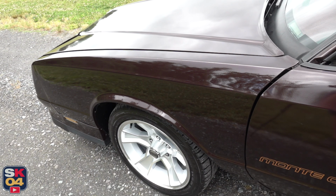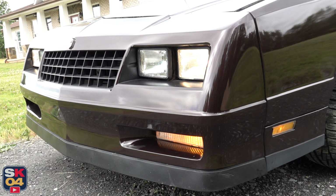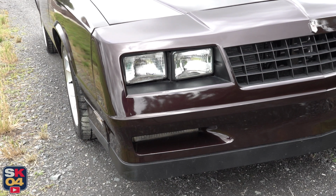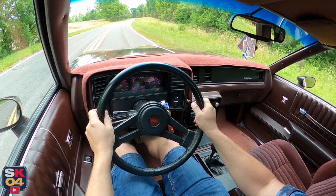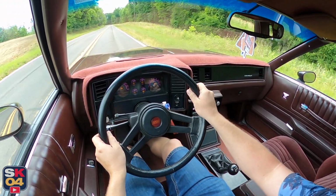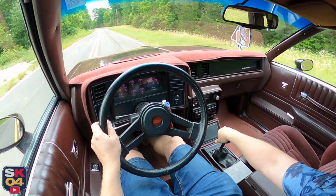While performance numbers for the SS high-output 5-liter V8 aren't much to look at this day and age, they were respectable for their time. The '83 models were the least powerful at 175 horsepower. However, that was 25 horsepower more than the standard Monte's optional 5-liter V8 and quite a bump over the standard V6. In '84, horsepower for the SS increased to 180, where it would remain through the rest of the car's production. This car wasn't all about power though.